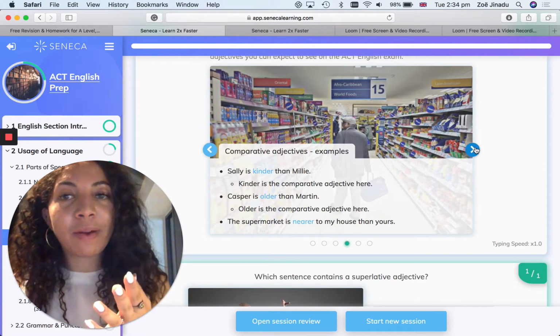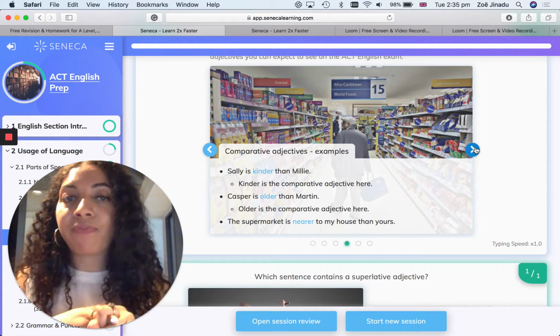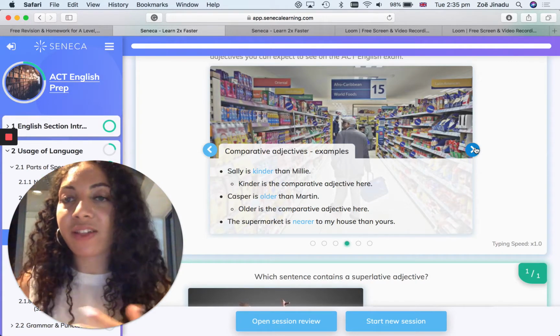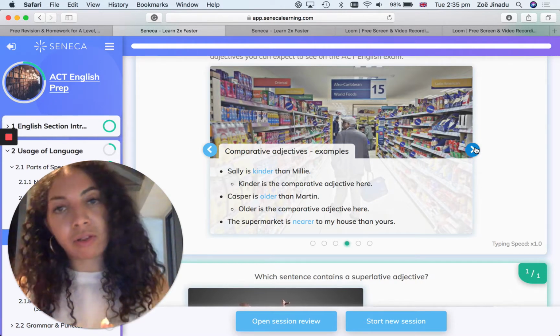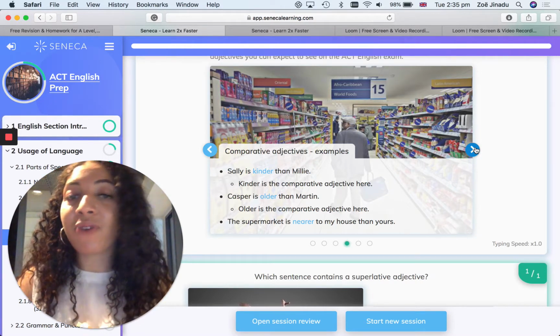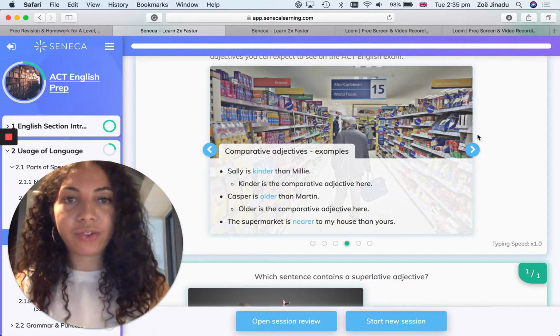Then here are some examples. Sally is kinder than Millie. Kinder is the comparative adjective here. Casper is older than Martin. Older is the comparative adjective. And finally, the supermarket is nearer to my house than yours.